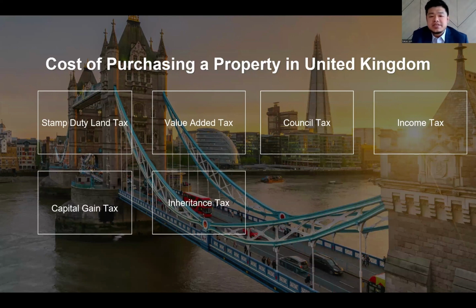And in terms of the cost of purchasing a property in the UK, these are the main costs that you want to look out for when investing in the UK. So stamp duty land tax, VAT. Now, stamp duty in the UK is tiered by amount, so it depends on the amount of the property you buy into. So by purchasing in Manchester, for example, at a lower quantum versus investing in Central London, your stamp duty land tax will be very different. But on average, I would say for Manchester, we are looking at between 6 to 8% only for stamp duty.